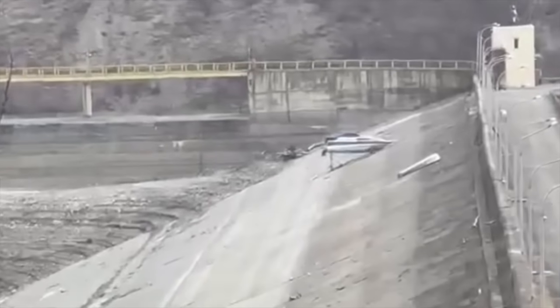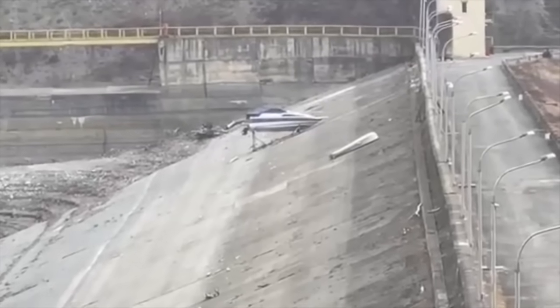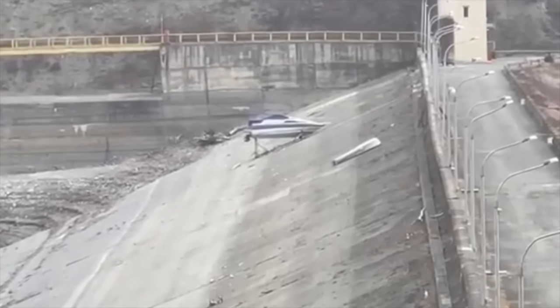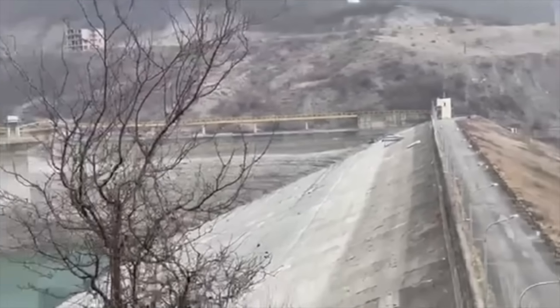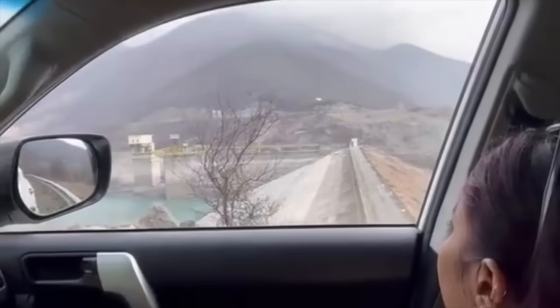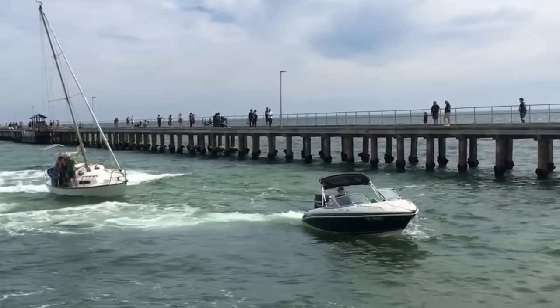Hey, Broncos viewer, this is for you, man. Look at this boat. This is on the side of a reservoir. It's really like a fairly permanent fixture down there. It's not moving.